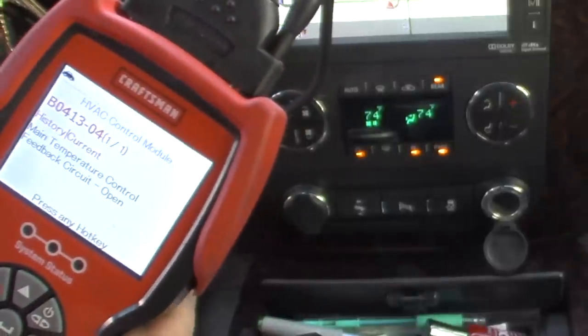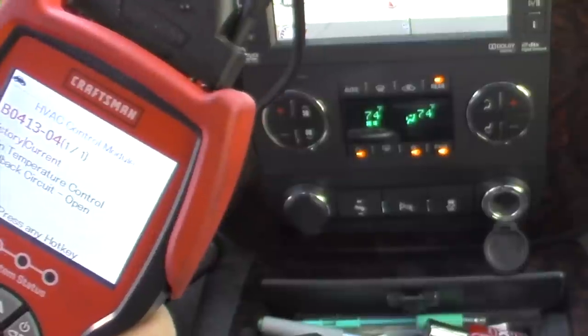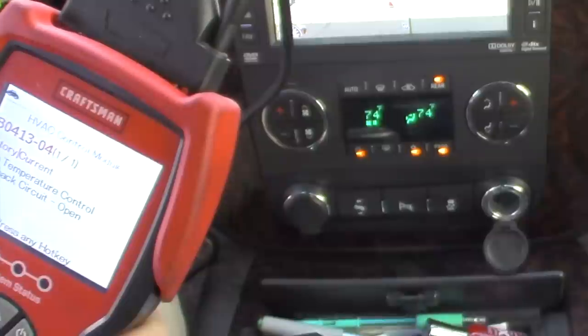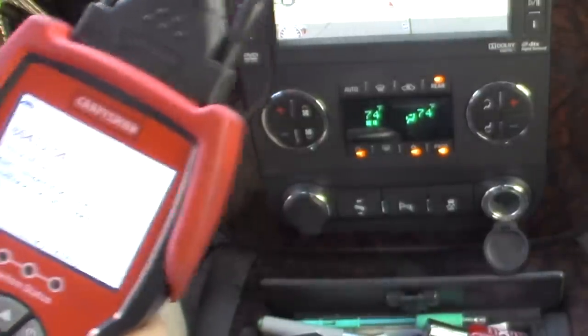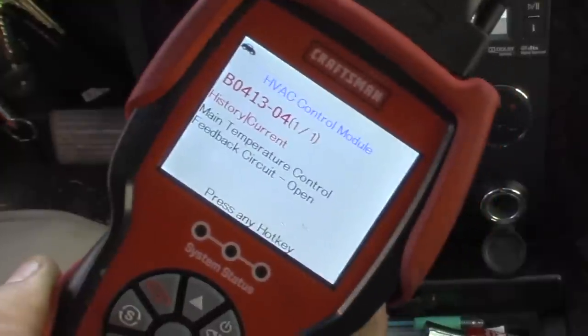There's that HVAC control module. Look at that. That's current. Main temperature feedback circuit open. History and current, HVAC control module. Now that's not a code that we were getting before. Isn't that? Let's check that out. That's not a code we were getting before.